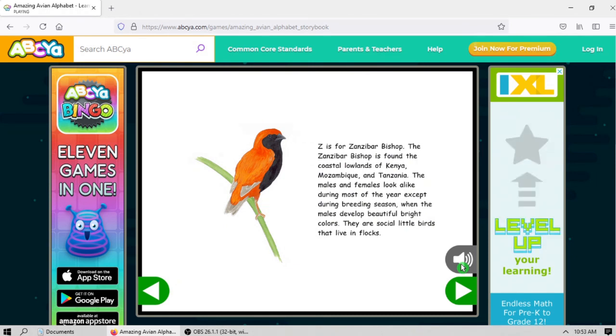Z is for Zanzibar bishop. The Zanzibar bishop is found in the coastal lowlands of Kenya, Mozambique, and Tanzania. The males and females look alike during most of the year, except during breeding season, when the males develop beautiful bright colors. They are social little birds that live in flocks.